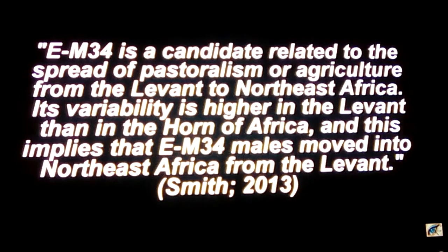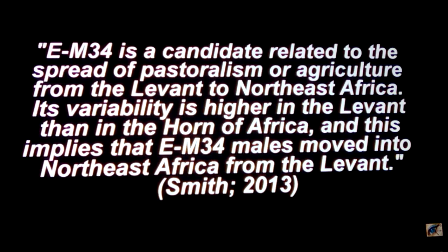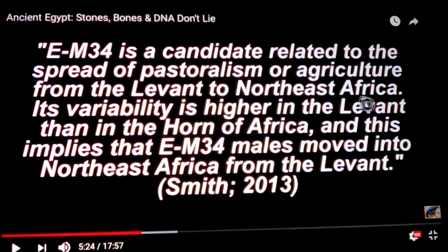EM34 is a candidate related to the spread of pastoralism or agriculture from the Levant to northeast Africa. Its variability is higher in the Levant than in the Horn of Africa, and this implies that EM34 males moved into northeast Africa from the Levant. And there's more correlating data than that, but what they're saying is they see these animals and this spread of pastoralists and Neolithic farmers, and that's who shows up down here.